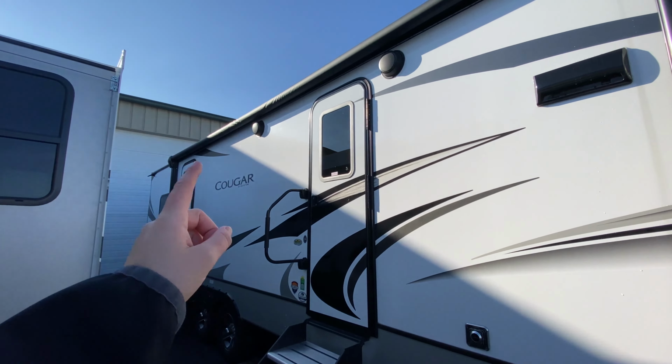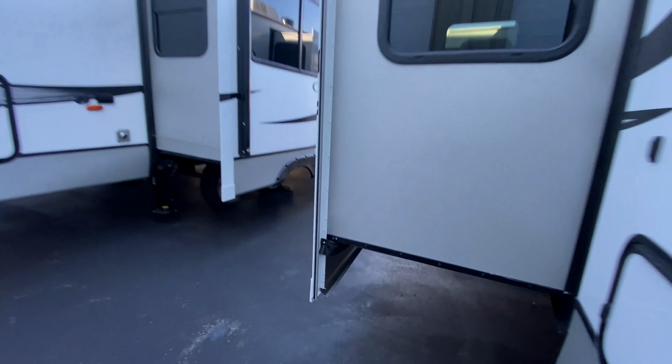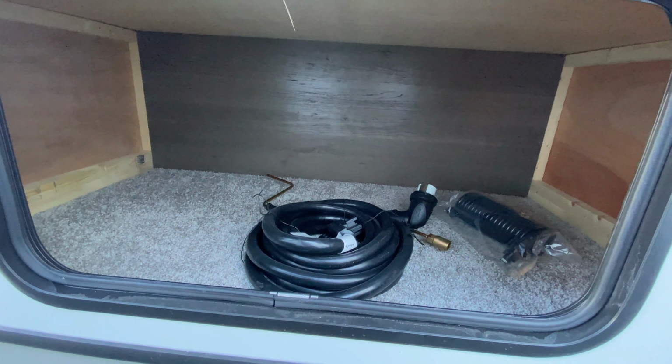More storage. Spare tire. And here's more storage as well. And as you can see, you have the 2 entrances on either side. So I guess it's technically a pass-through storage located here on the back. And then you are pre-wired for a backup camera if you want one. And even more storage. And this is actually underneath your master bed.